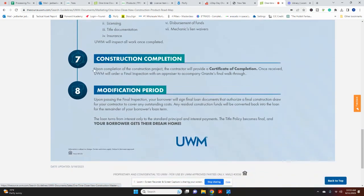Step number 7 is your construction is completed. Typically you'll get a certificate of completion from the county. This is a very important step. At the final step here, you might have final inspections, maybe a final appraisal inspection, stuff like that. We need to have that. Once that is done, we have proof the home's completely done. Then your builder will get his final draw or final pay, and you will have a completed house. You'll be able to move into that house.